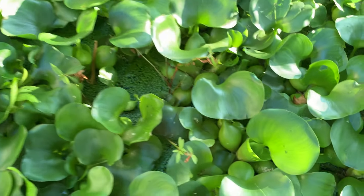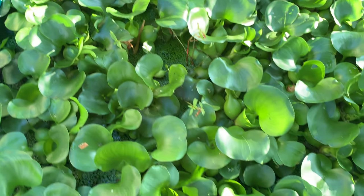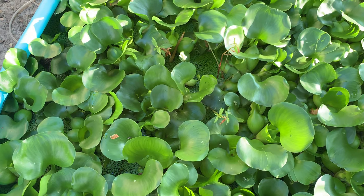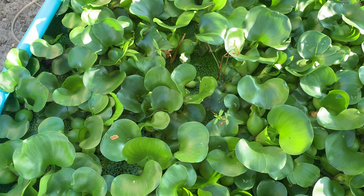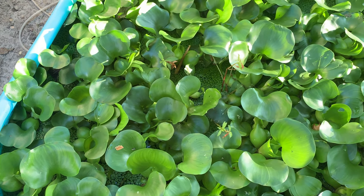Anyway, here's some more plants that my buddy Ted Coletti sent me. Uncle Ted sent me a bunch of plants. He's a pond guru. He has a tub pond handbook on Amazon. I put links in my descriptions below. I'll put another link in this one so you guys can check it out.